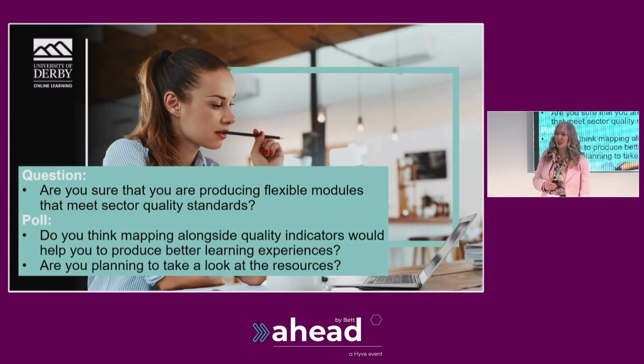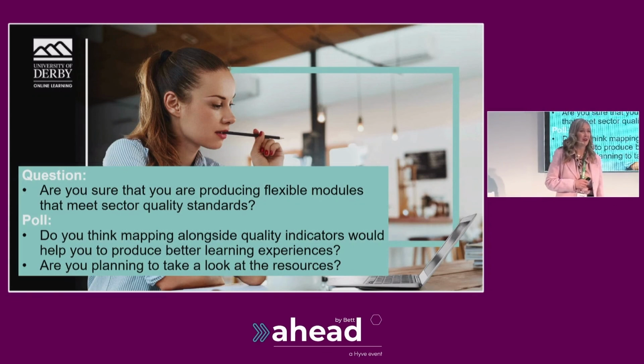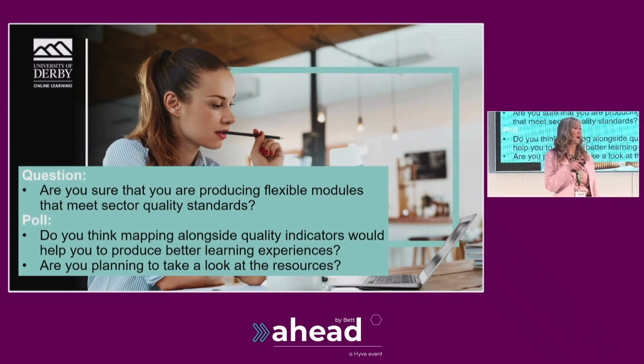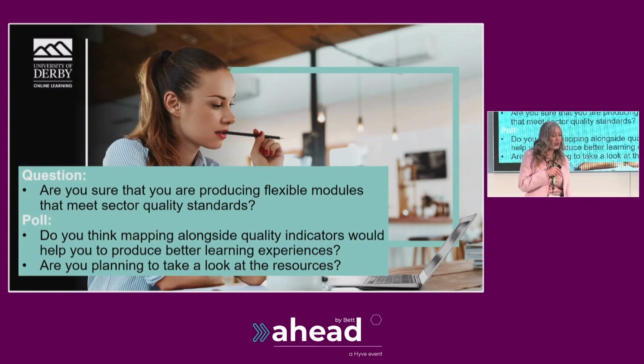And so I return to the question that I asked partway through this presentation. And this is a question perhaps you'll want to ponder going forward. So are you sure that you are producing flexible modules that meet those quality standards?